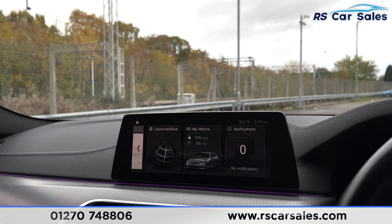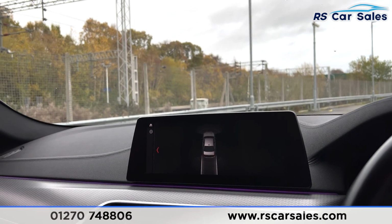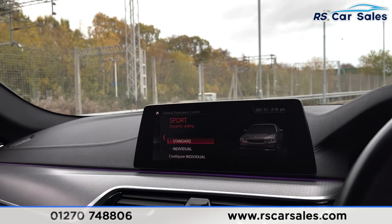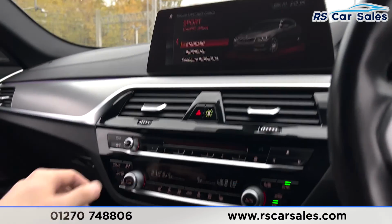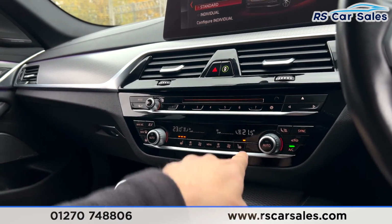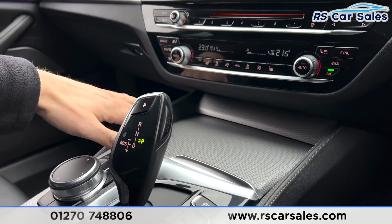Going to home, you have all these different settings just there as well. Pop it into reverse, front and rear parking sensors with visual display. And you do get your different drive modes. So you do get your Eco Pro, Comfort and also Sport with Individual. Dual zone climate control just down here with 2 heated front seats. Very nice features to have. Ice cold aircon. Again, the BMW Individual trim.